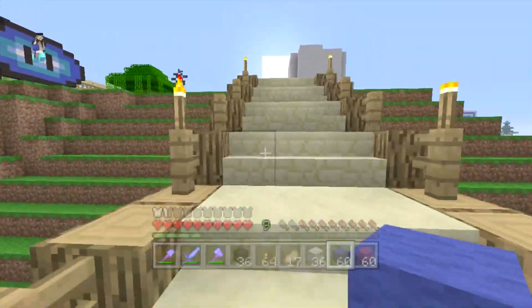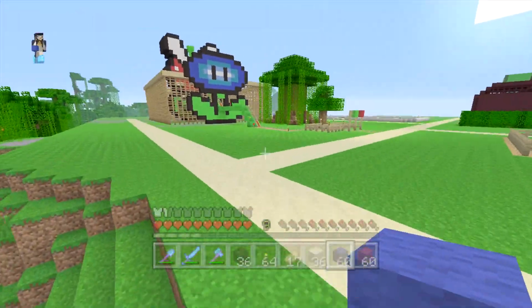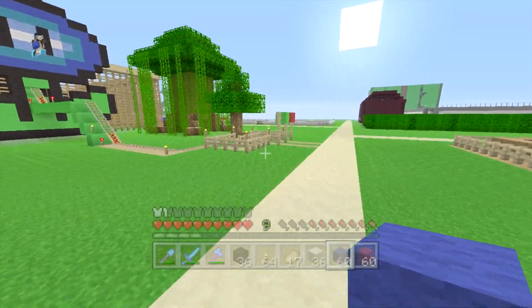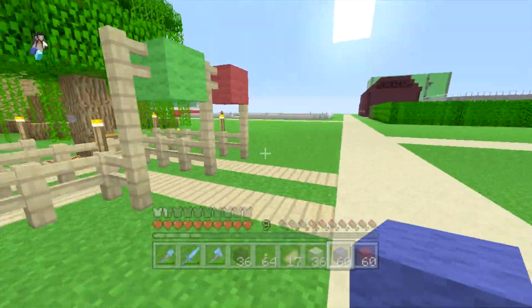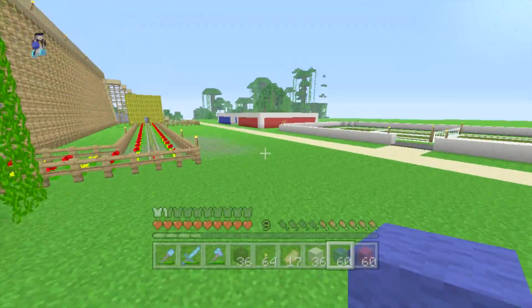Okay, I still need to fix that. That still looks a bit untidy, that bit as well. I need to do a bit of terraforming there, don't I? So, we'll head along here. I kind of fancy a ride on the road. Right, first do your work, and then you can play.